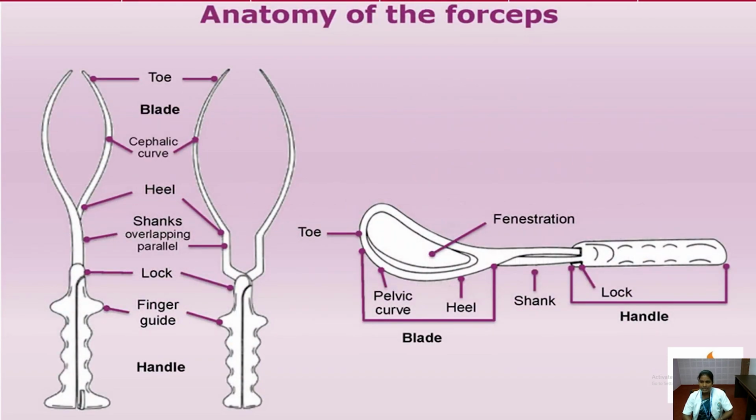So this is the anatomy of forceps. This is the blade. So this curve is the blade. This blade is considered as foot, this is the toe and here is the heel. After that, the part which touches the head is the cephalic curve, that is the fetal head, and the part which touches the pelvic floor is the pelvic curve, and then the heel is there, and the shank is present between the toe and the lock.